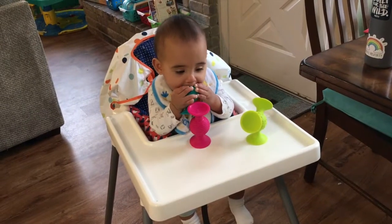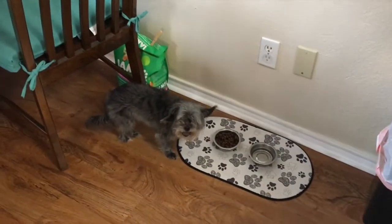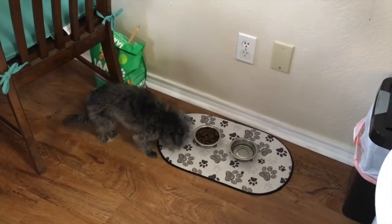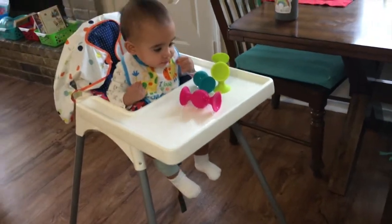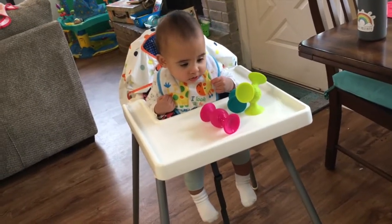Normally after her lunch, we would sit and read, but it is her favorite time of day, and that is the time when Biscuit gets her lunch. And Ani is obsessed with watching her eat. Aren't you? Do you like watching your Biscuit eat? Well, that was an eventful couple minutes.